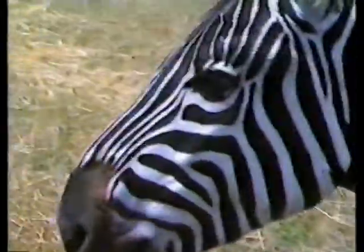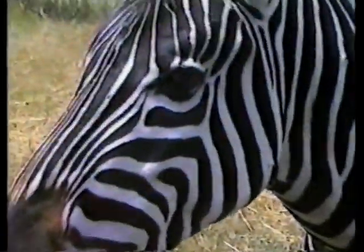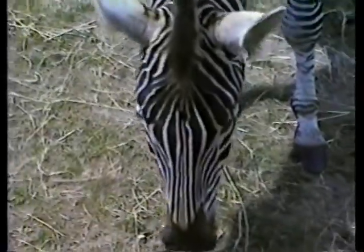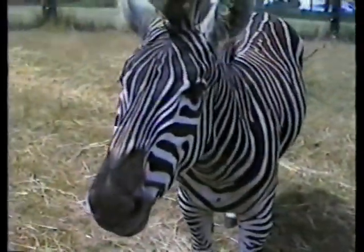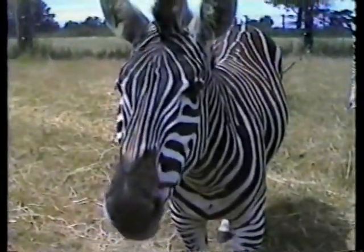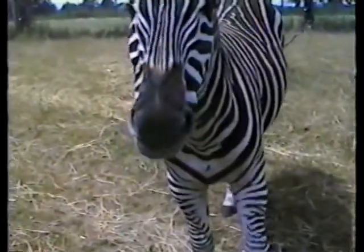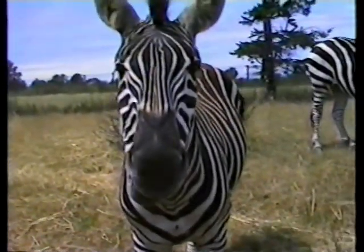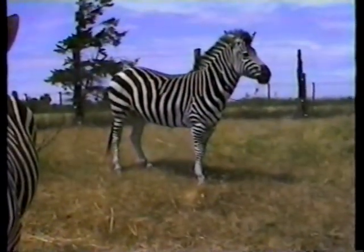That's his eyeball close up. About as close as you're going to get to a zebra. They're actually a very timid creature out in the wild. It's a really rare experience right now to be able to be so close. Even domesticated zebras are never usually this friendly. We've got two of them right here. The other one's still staying back a little bit.